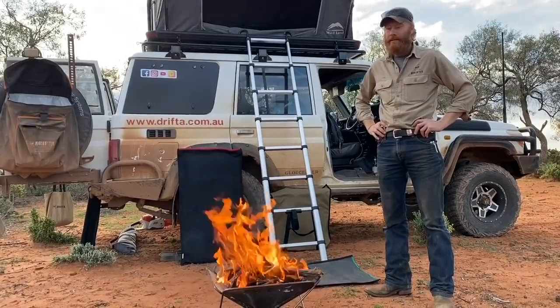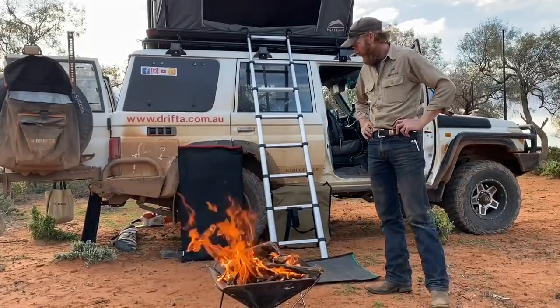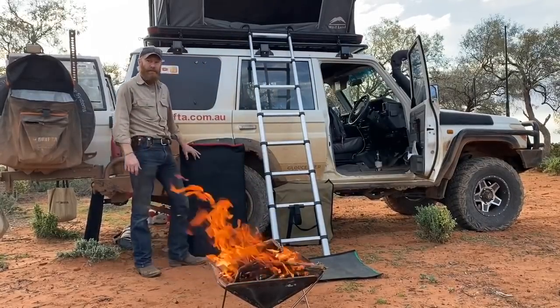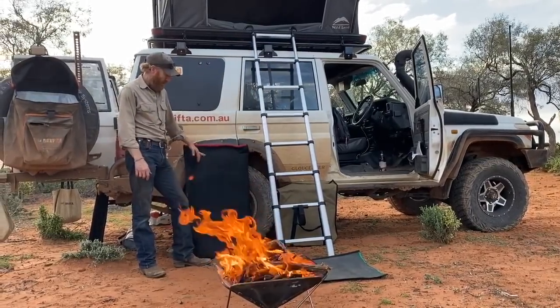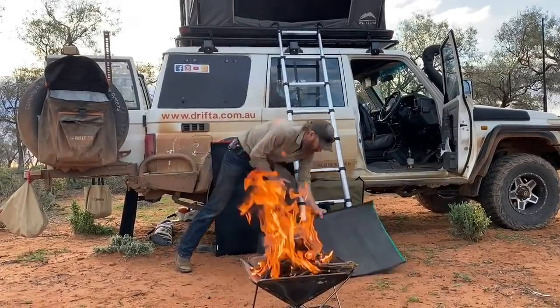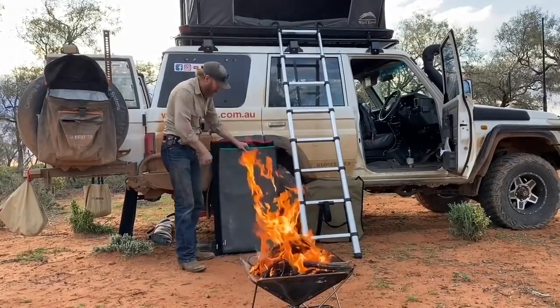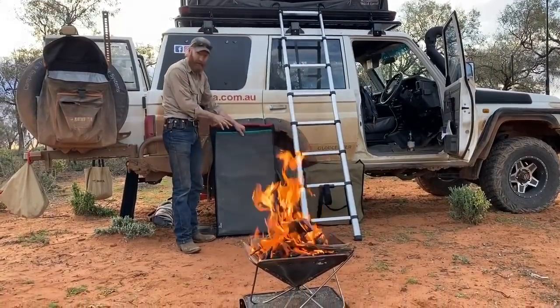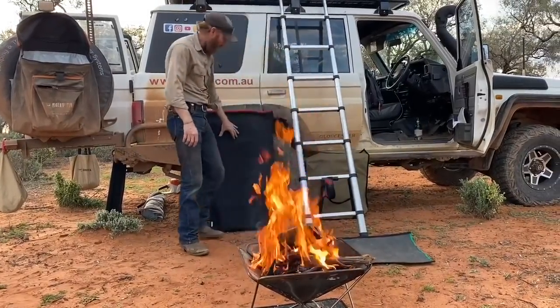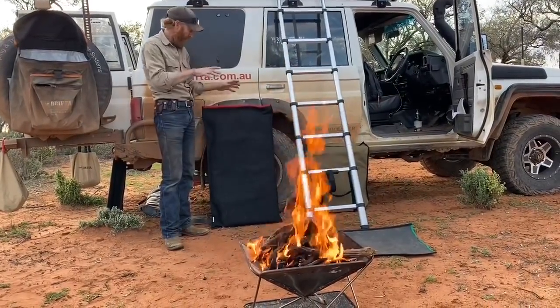Hey guys, yeah, just setting up camp, pulled up for the night, about 5 o'clock, and nice little spot here out of the wind and out of the way. So what I was gonna quick show is the Drifta fire table. And I've got that sitting in the back of the truck, and this is the bag for the ladder. Fire table is about the size of the ladder bag, so they fit really well together. So basically I've got the fire table on the bottom, ladder on top, and they just fit real nice there together.